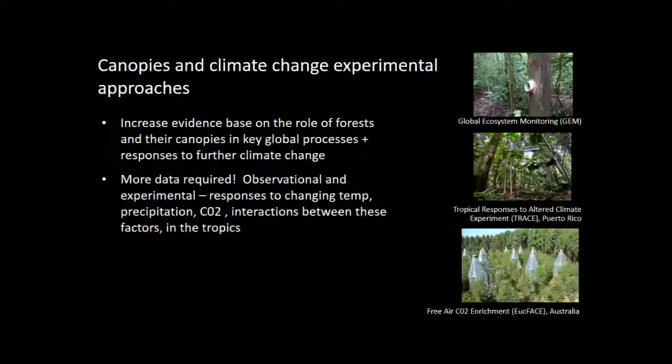So we do need to increase our evidence base, especially with looking at experiments to look at how forests respond to things like changing temperature, precipitation, CO2, and what the interactions are between these factors, especially in the tropics. So there's things like the GEM plots, the Global Ecosystem Monitoring Plots, which is this global network of plots which are looking at how forests and forest traits may respond to climate change. There's things like the Tropical Responses to Altered Climate experiment, which is one in Puerto Rico, and they're heating the soil and the understory and the canopy, and then looking at how the whole forest is responding to increased temperatures.